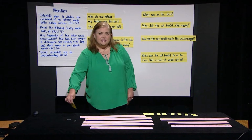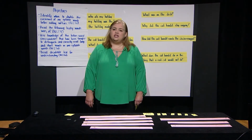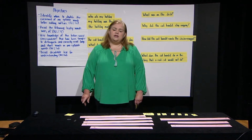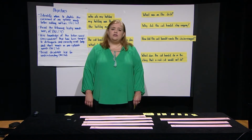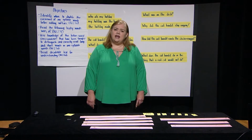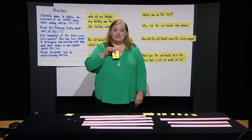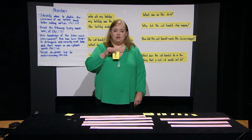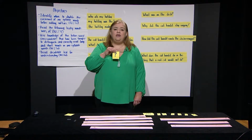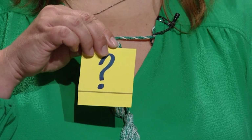When you were with Miss Leah in your last lesson, what other ending punctuations did you go over? Particularly the one that helps when a sentence is to ask something. What was that ending punctuation? That's correct. It was the question mark. This lets the reader know that something has been asked, the question mark.